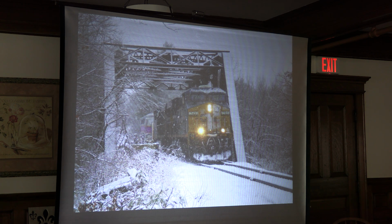An extra CSX 703 eastbound on the Worcester main line. CSX had given us an extra train this night, and the extra was for a new MBTA Rodham coach to be delivered. And here it is coming through Still River, crossing over the Nashua River in Harvard.